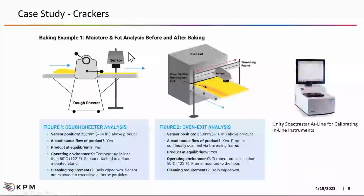So just as an example, let's talk about crackers. We've got a dough sheeter. This is a simplified drawing. So we have a flat dough. It's typically high moisture content, less than 50%. This will be entering the oven after it's been stamped out to the finished product. So why do we want to measure it here? Because when you're mixing the ingredients to make the dough, you want to make sure that the moisture content going into the oven is very consistent. If it's consistent, then you can control your speed through the ovens and your temperatures much better.